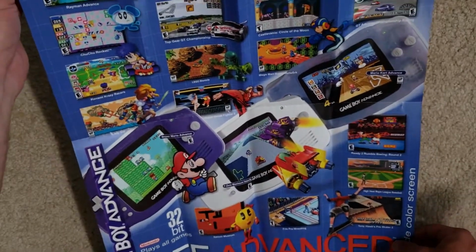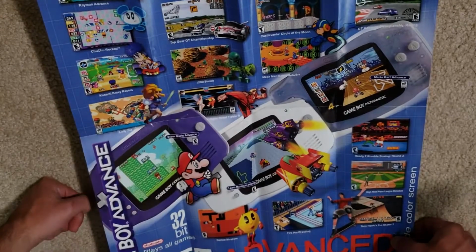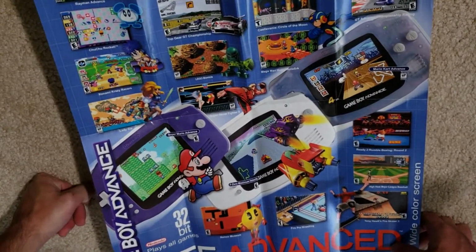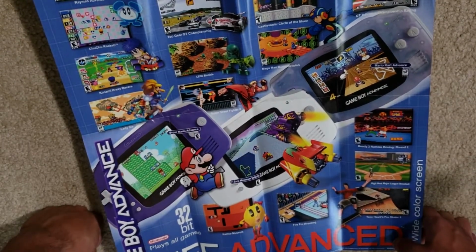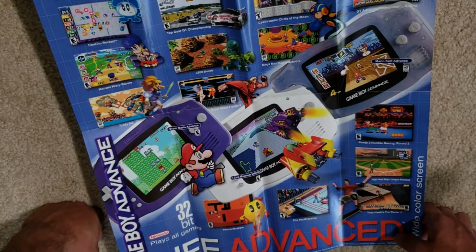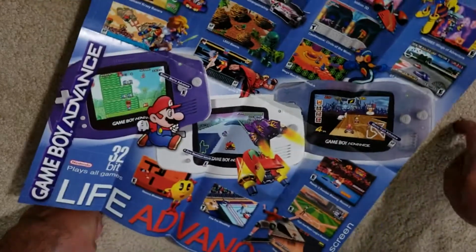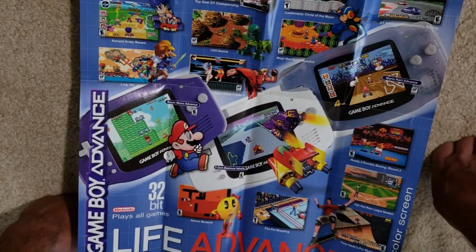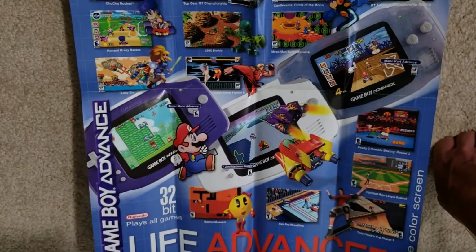Ooh, look at that. That is a glamour shot right there. This was meant to sell the Game Boy Advance. I think this is probably one of the earliest ads they had, because a lot of these are launch games or early games from the GBA's life. Like, I think the first game I got was Circle of the Moon, and I remember playing that on my way home from Toys R Us after getting the Arctic White model.